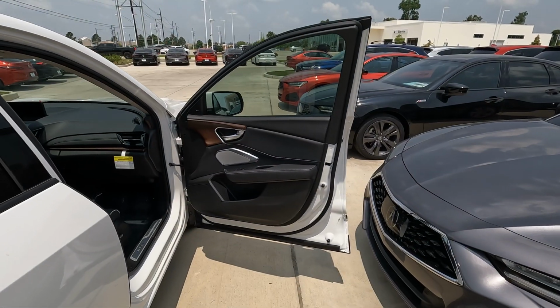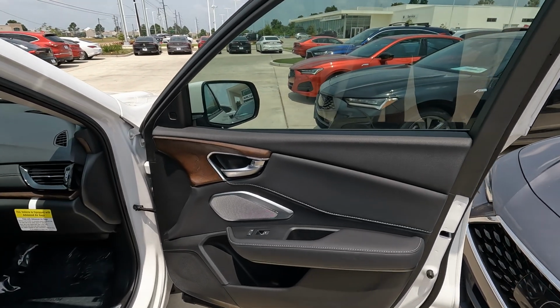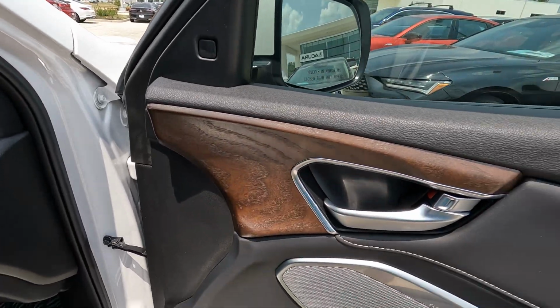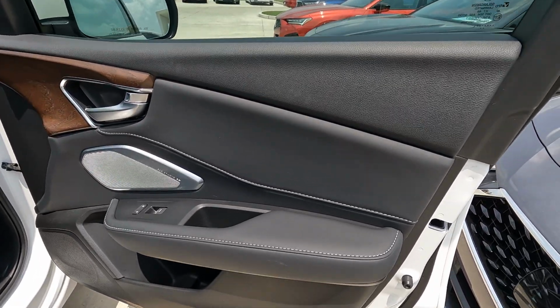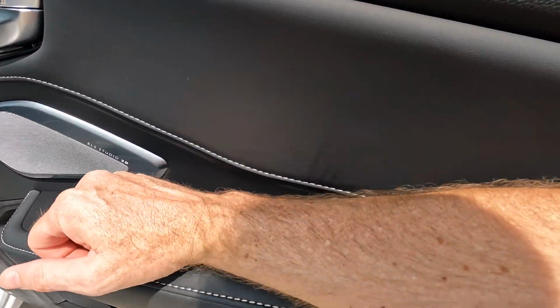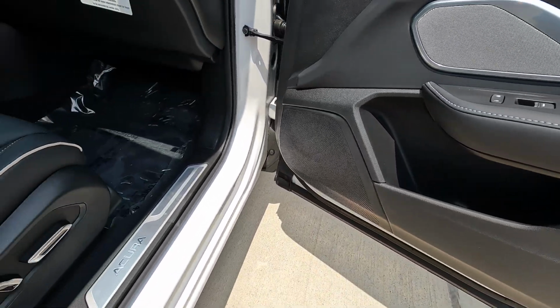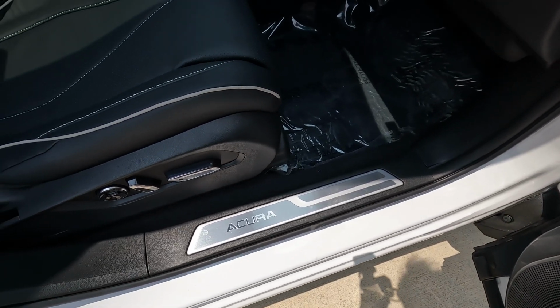And taking a look in through the passenger side front door, you can definitely see some differences here compared to what we saw with the rear doors, including the wood grain material right here. Good and sturdy, everything's gonna hold up and be durable. Comfortable armrest, again, we can do the armrest test. It's very comfortable. Nice large door bin. The Acura logo there on the door sill, that looks nice and classy.